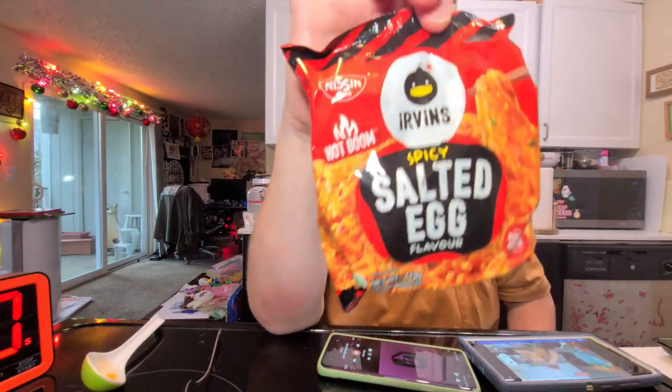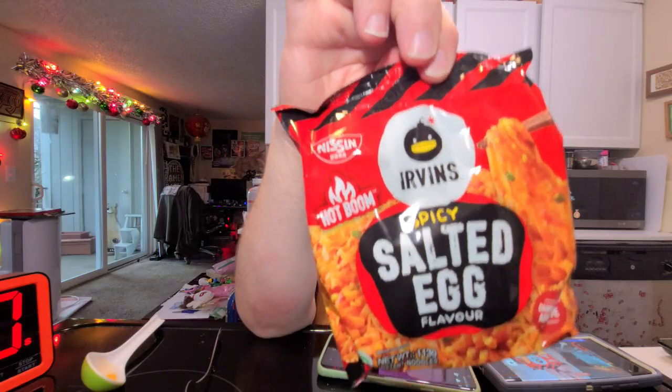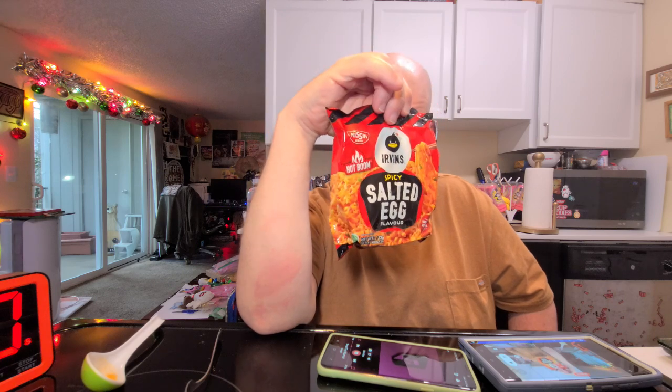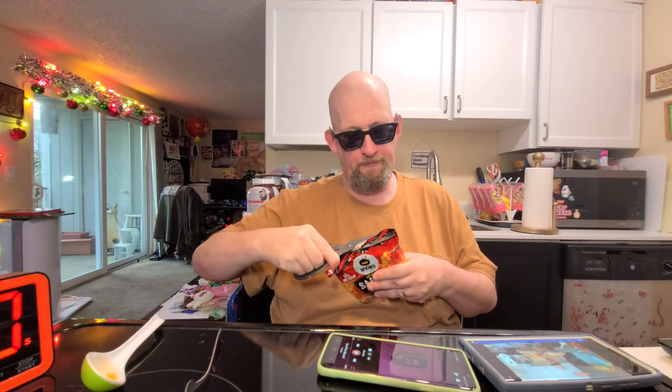This is from Nissin Singapore. They just sent me a ton of stuff. This is a collaboration with Irwin's. They make these snacky chips that are salted egg flavor. This is the Hot Boom spicy salted egg, and doesn't it say "dangerously addictive" on it somewhere? I think that's what they say. Anyways, we're gonna cook this up. It's a dry variety.